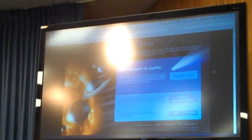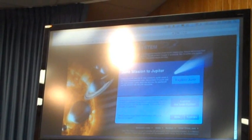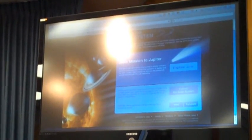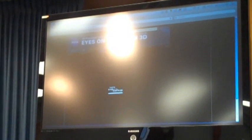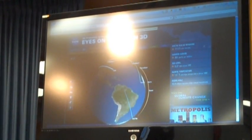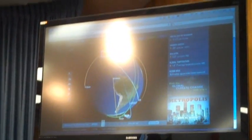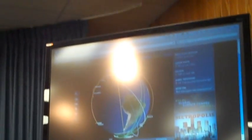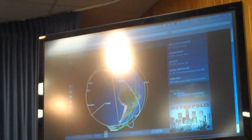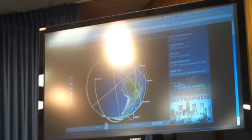Right, 3D glasses off. I'm going to show you one more thing before we get out of here. Now, before Eyes on the Solar System, there was a project called Eyes on the Earth. And the abilities of Eyes on the Earth are about to be ingested into Eyes on the Solar System. So this tool here, which was before Eyes on the Solar System, lets you pull in real data that these spacecraft have actually taken. And that's going to be living inside Eyes on the Solar System in the next couple of weeks. What we've got here is a whole bunch of NASA's Earth-observing satellites.